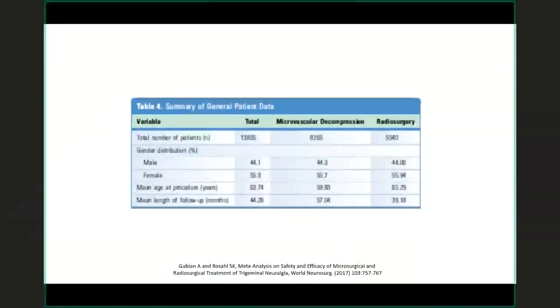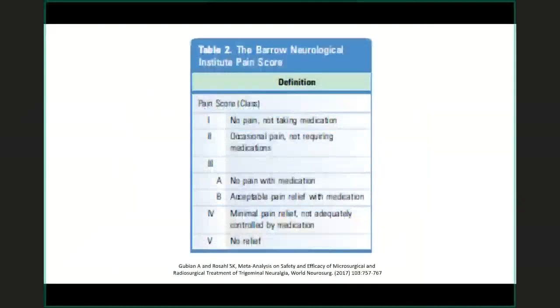And this is just a listing of the studies, and as you can see, the majority were retrospective. And this is demographic information on the patients. They use the Barrow Neurologic Institute pain score. I don't necessarily find this useful for one patient and one headache specialist following patients, but I think it's useful in patients who are going up for a procedure, either the stereotactic radiosurgery or microvascular decompression, to kind of classify them according to their response to medication or to a procedure. And you can see that this is kind of a gross sort of characterization of their benefit.